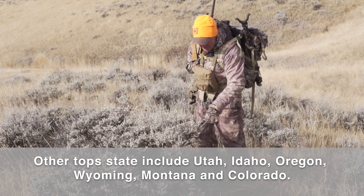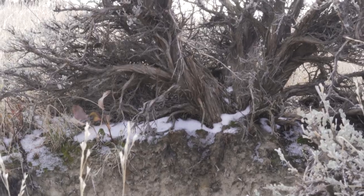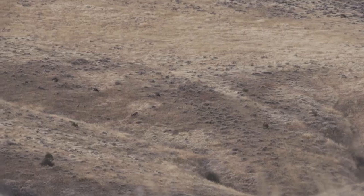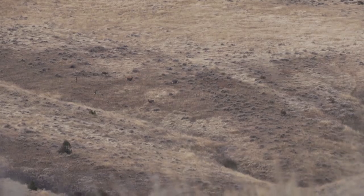They'll paw out an area. And then as you can see, this sagebrush right here creates a nice bowl for them to catch some shade, relief, hide out, and it's a spot that unless you're really looking with your binocular, you'll never see them.